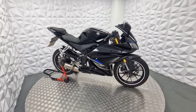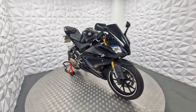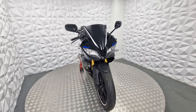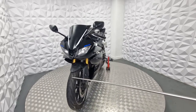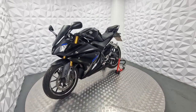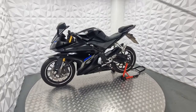This is a 2015 Yamaha YZF R125. I'm going to do a quick spin around video for you to talk about the good and bad things about this bike. Starting off, the front tire is almost brand new. Front disc is in very good condition. Has LED indicators all round.